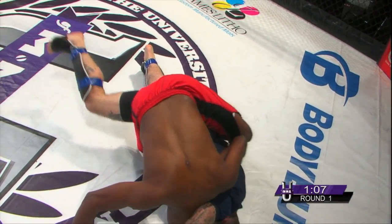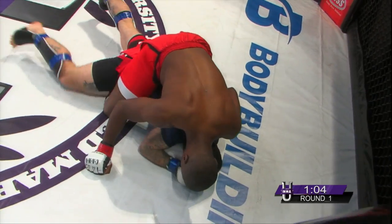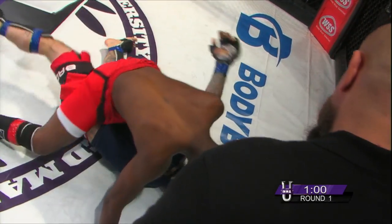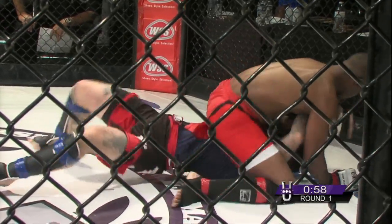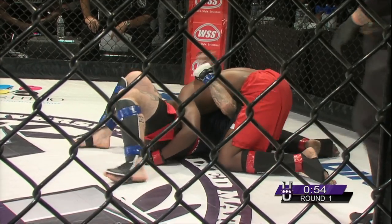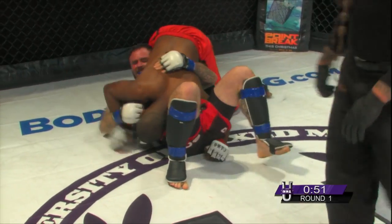Great job of controlling on the ground. He's got a half mount, side mount, smart here. He can sink a rear naked. He's going to try and flatten him out from here. Continue with those punches. McGregor is just trying to scramble there. Scramble and defend at this point. Definitely in a better position than he was on the back.